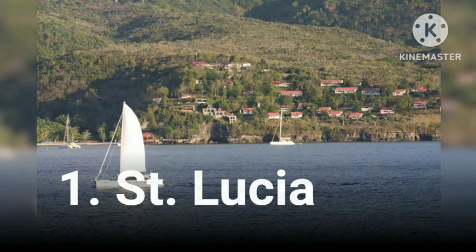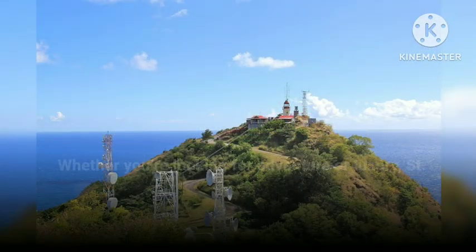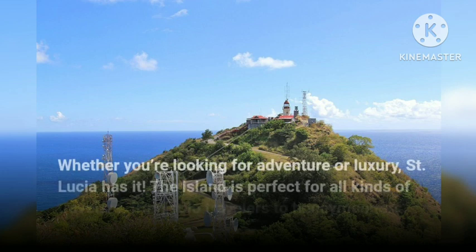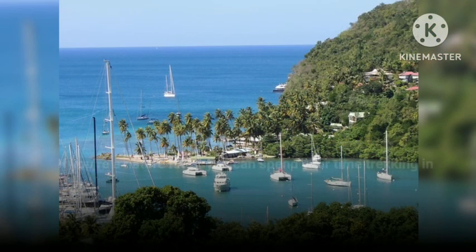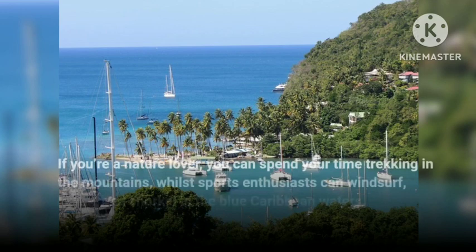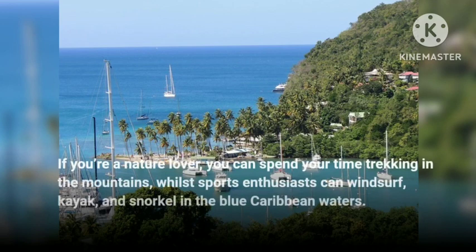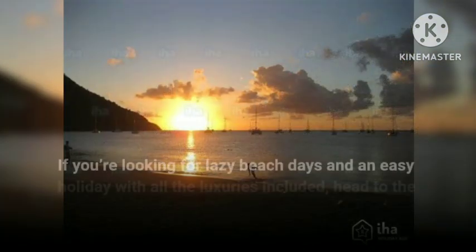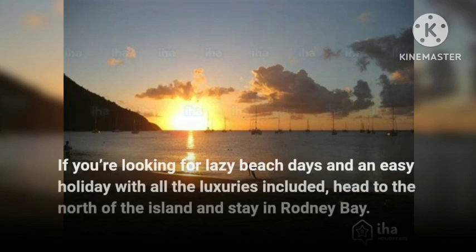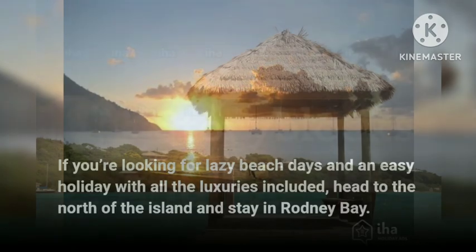1. St. Lucia. Whether you're looking for adventure or luxury, St. Lucia has it. The island is perfect for all kinds of travelers, from solo travelers to honeymooners. If you're a nature lover, you can spend your time trekking in the mountains, whilst sports enthusiasts can windsurf, kayak, and snorkel in the blue Caribbean waters. If you're looking for lazy beach days and an easy holiday with all the luxuries included, head to the north of the island and stay in Rodney Bay.